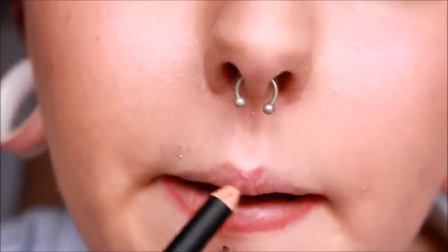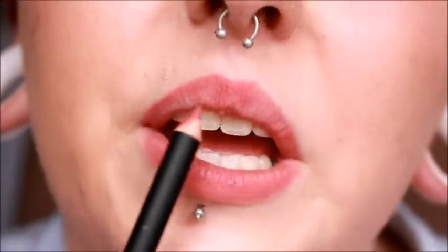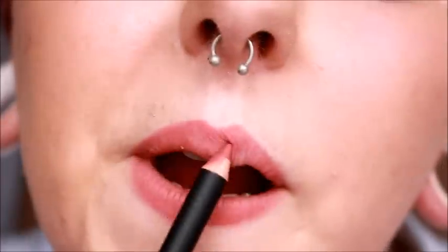I'm not being dramatic at all, but that really hurts. It's so sharp, and you're really having to push to get colour out. Yes, let me focus. Focus. I'll be honest, this pencil is not great. Look, I can't even use it properly. You really got to push. And I'm not a fan of doing that with lip pencils, I'm not gonna lie. It feels like I've just drawn it on with an actual pencil because there's nothing there that I can kind of blend it in with.